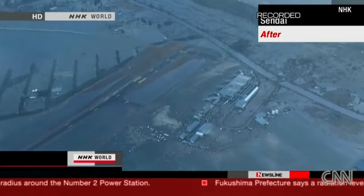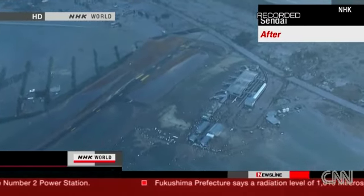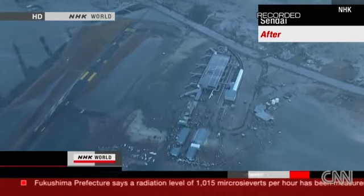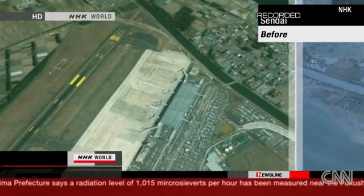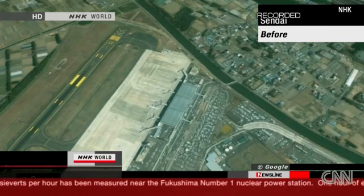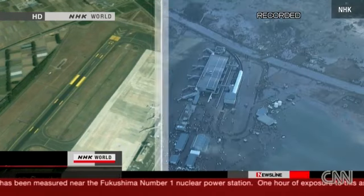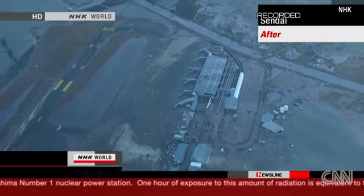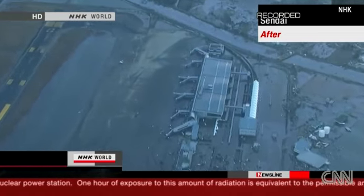And this is Sendai Airport after the earthquake. The left part is the runway, and part of the runway is underwater. And also the area surrounding the building is covered with mud and stones. And this is the picture before the earthquake. And once again, this is the picture or footage after the earthquake.